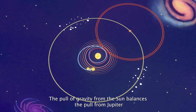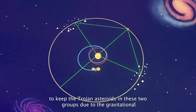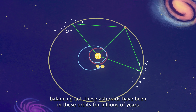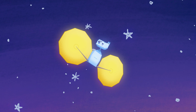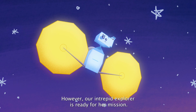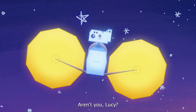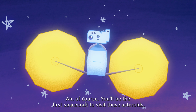The pull of gravity from the Sun balances the pull from Jupiter to keep the Trojan asteroids in these two groups. Due to the gravitational balancing act, these asteroids have been in these orbits for billions of years. It's still quite the challenge to explore these targets. However, our intrepid explorer is ready for her mission. Aren't you, Lucy? Of course. You'll be the first spacecraft to visit these asteroids.